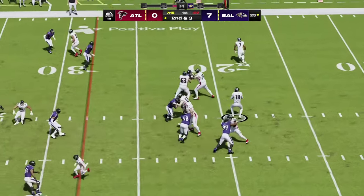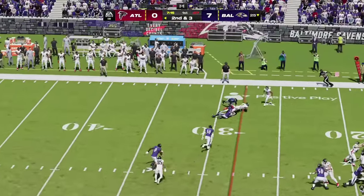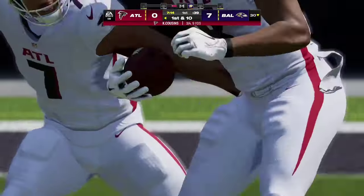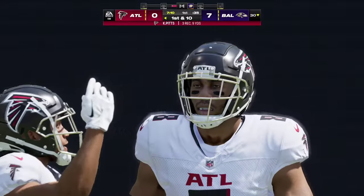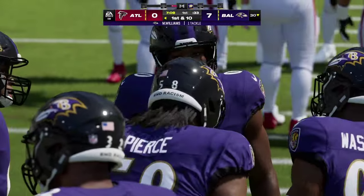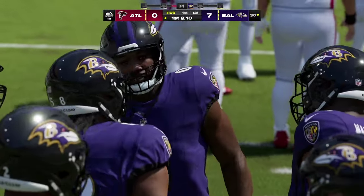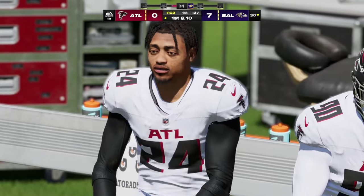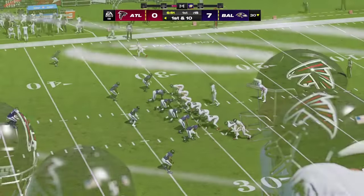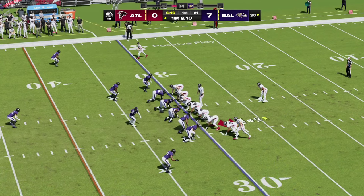Here's Cousins, going for Kyle Pitts again. He's got him again, and Pitts is going to pick up a Falcons first down as the tackle is made right at the 30-yard line. Many different ways to create space, but on that play, he did it with that big, wide body of his. Didn't get a whole lot of yardage on the play, but it did what it was supposed to, pick up a first down.